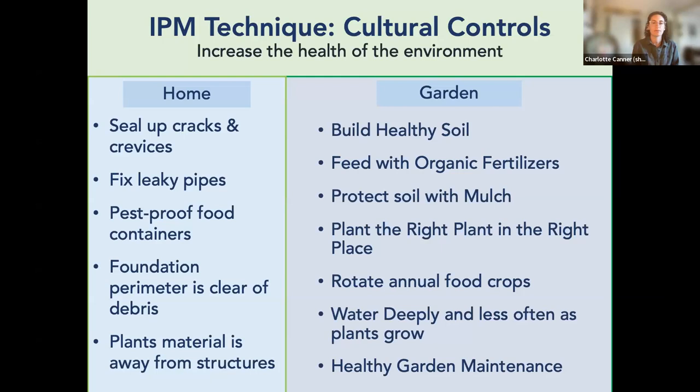In our garden, we're going to start with the soil, build healthy soil, and feed with organic fertilizers that will build a healthy plant structure. We're going to protect our soil with mulch. We're going to choose the right plants for our yard, because our gardens are our own ecosystems. We're going to rotate annual food crops to reduce pests in the soil and also circulate nutrients. We're always watering deeply, and less often as plants grow, and also focusing on garden maintenance. We talked a little bit more about each of these things in our last program, Fall is for Planting, last month. If you want to learn more, you can go back to that one.